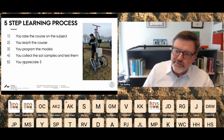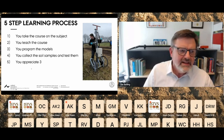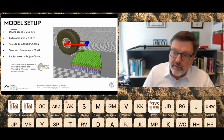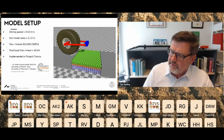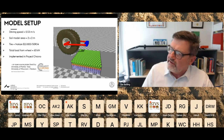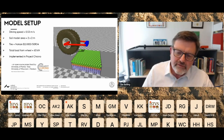So I didn't get out of this loop. I sort of stayed in this with generating models and doing testing. With this, I would show you some of our first models in soil modeling. And we used Project Chrono here again as the open source code to try and set up a soil model for peat soil.